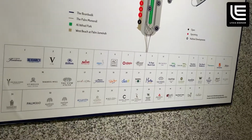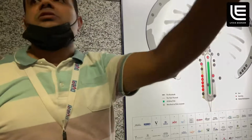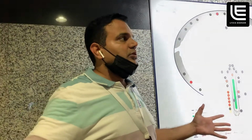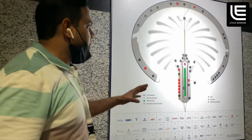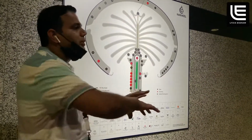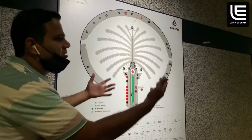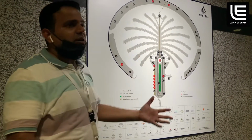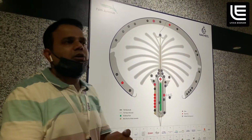The construction of the island started in the year 2001 and completed in 2007. In 6 years, the entire island was ready. Sometimes the hotels came up gradually, but the main land was set up in 6 years, completed. And slowly the buildings started, the villas and everything. So it was very difficult to build such an island in the middle of the sea, but they did the job pretty fast. Sheikh Mohammed is very strict with the time. If you do not complete, the contract is gone.